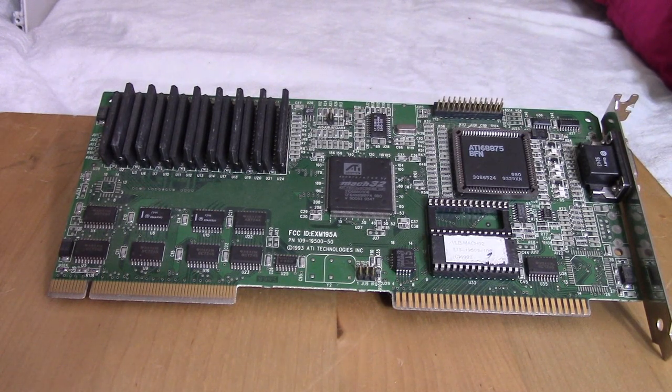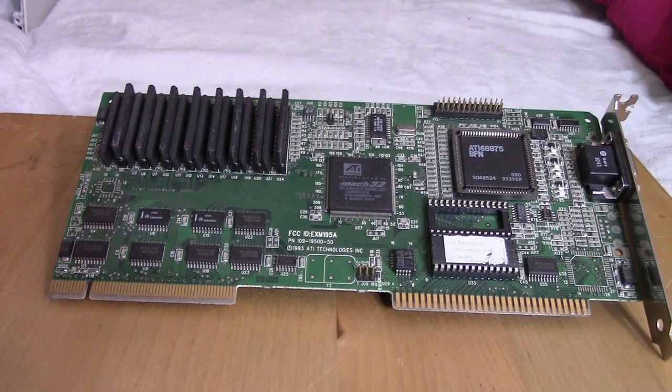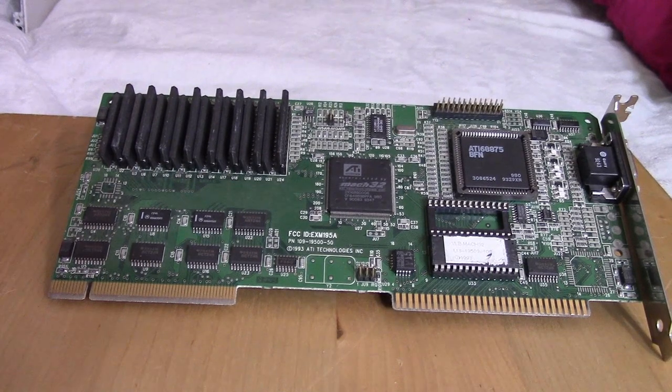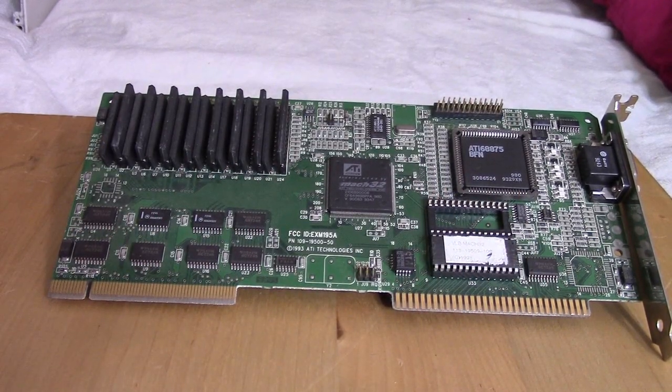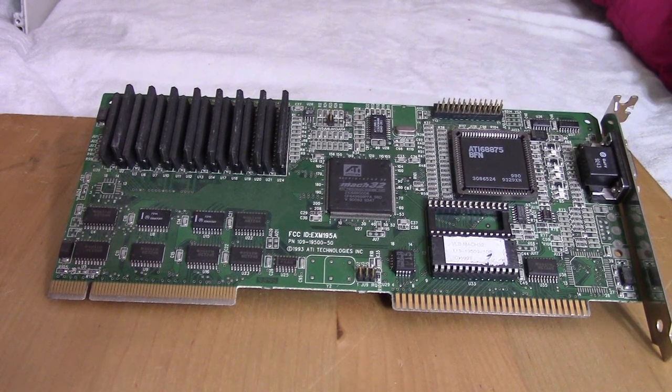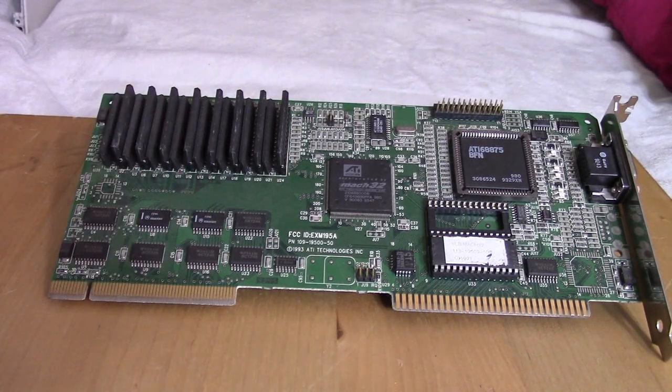Actually, this was one of the easier components to figure out what this machine came with stock. Pretty much everyone I talked to indicated that this machine came stock with a VLB local bus Mach 32 card from ATI. Now, this is a pretty hard card to come across. It took me a while to find one of these cards at a semi-decent price. I still had to pay a premium for this card.